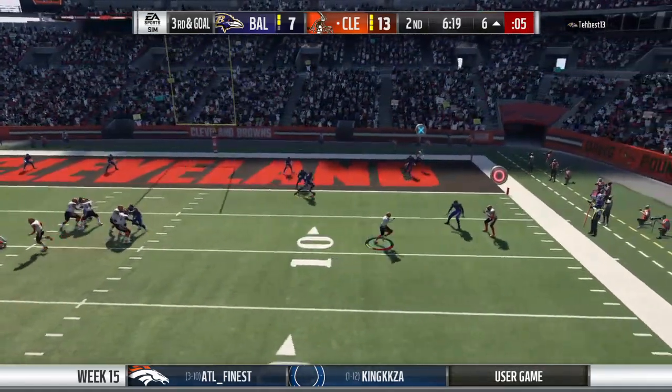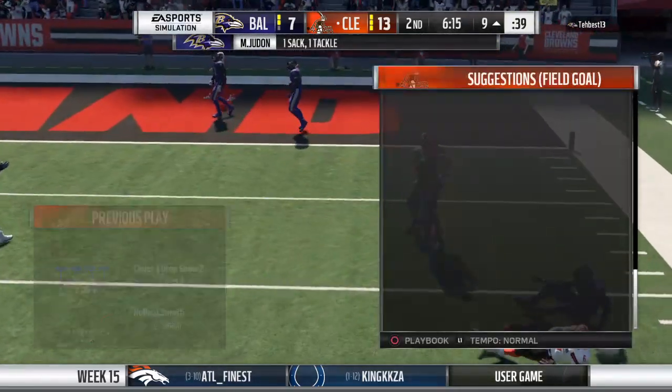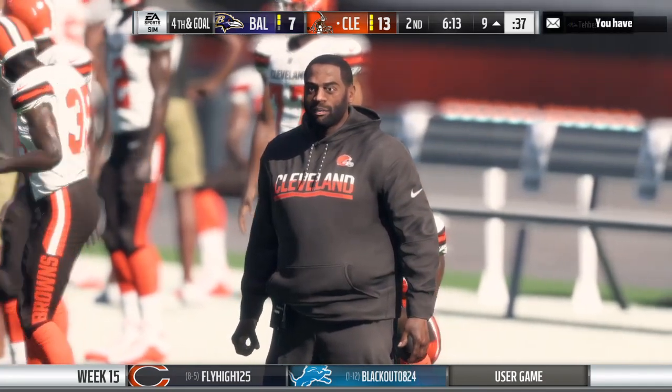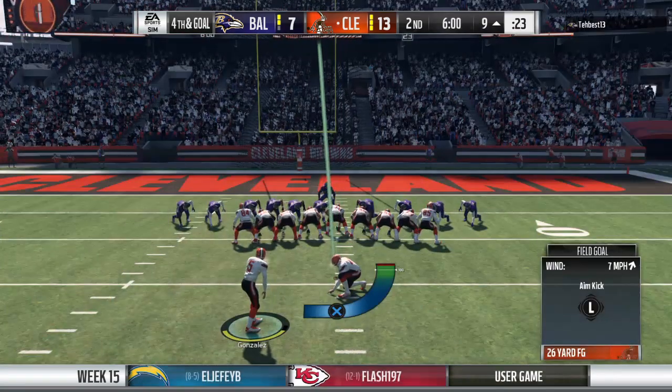Kessler, escaping the pressure right. And he can't find a receiver, and he's brought down. 3rd and goal, they decided to throw for it, but how about the play defensively? Couldn't find anyone open, left him nowhere to go with the football, had to absorb the sack.